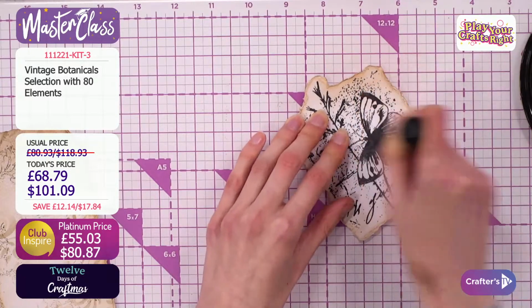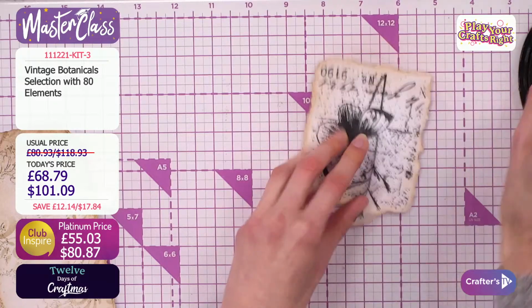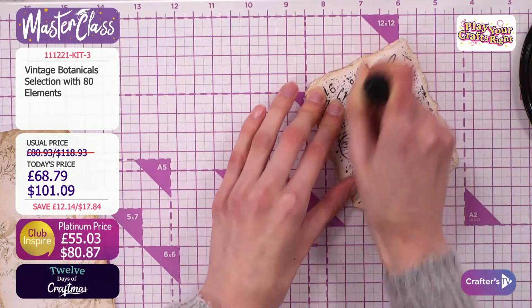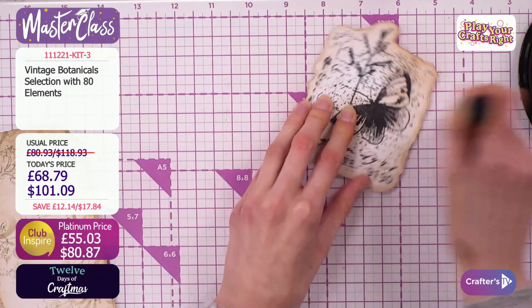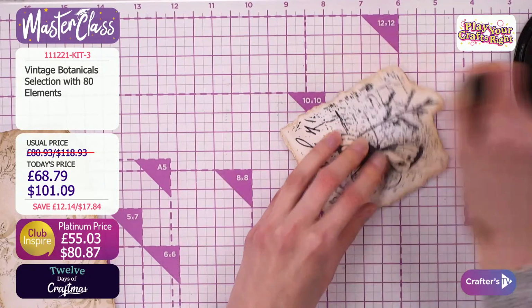So inking the edges just to take the edge off of the white cardstock, so we don't want anything too crisp. And then I'm adding an extra little bit of ink in the middle just onto the butterfly, just to pick that out a little bit more, and just inking the edges.